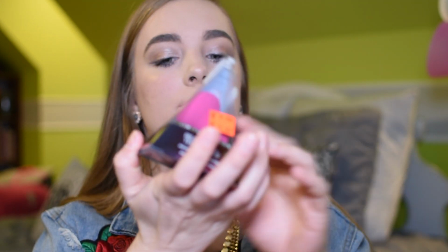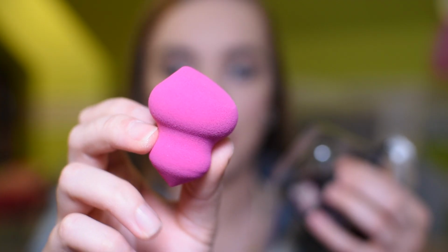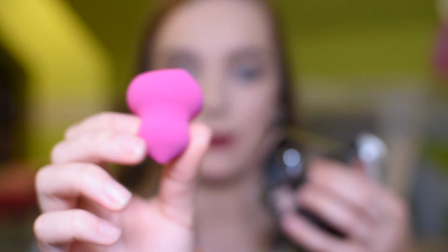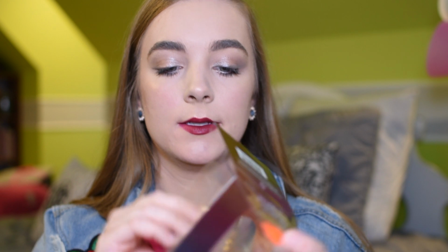This one. This is the Miracle Sculpting Sponge, and this one is shaped really weird. This one was also $2.97 for one, and it's shaped very weirdly. So it's like flat, but then like pointy, but then like half of the pointy side is like flat. You can see that? I don't know. And it says it's for dewy highlight and contour, and it says you can use it damp or dry. So I'll have to try that out.